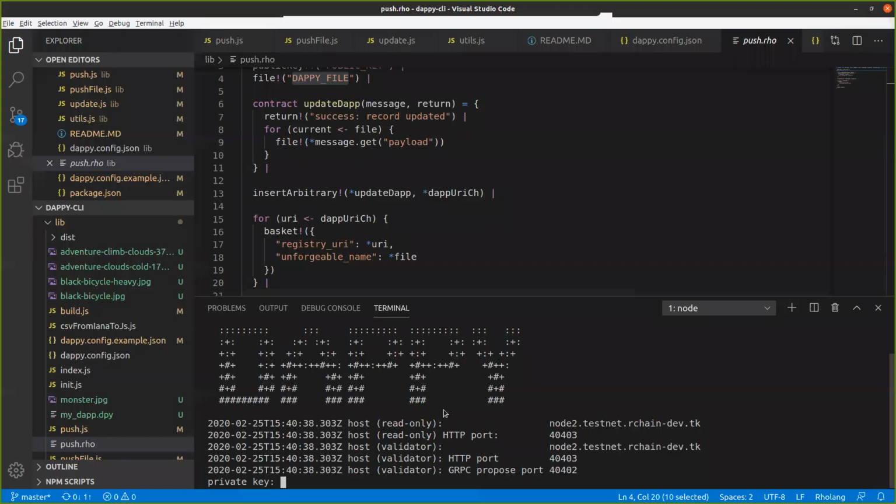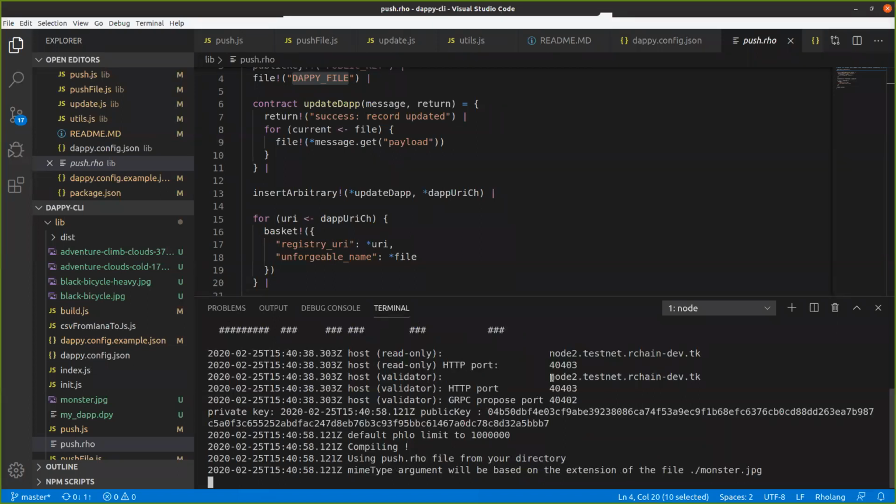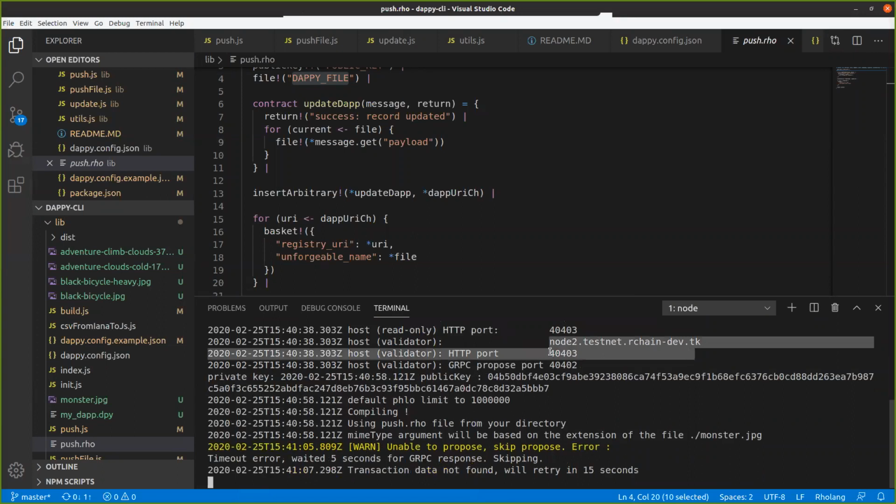So it will deploy through the HTTP API to this node. The port is 4043. I have a warning which tells me that it is unable to propose, which is normal because this node does not allow third-party applications to propose. It is a private behavior. And right here, we can see that my file has been deployed. As we saw with Jim, I received a success answer, but I'm not sure yet that my deploy will be processed. So I have to wait.